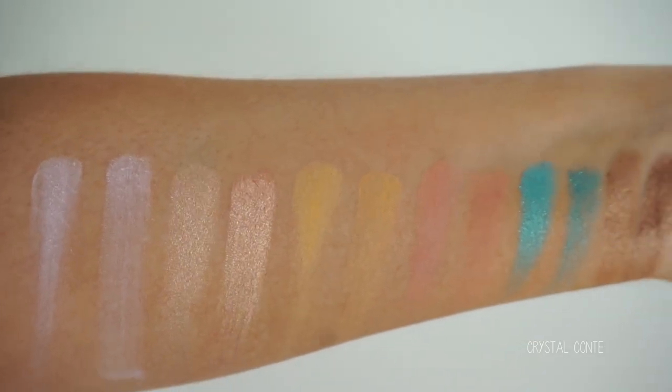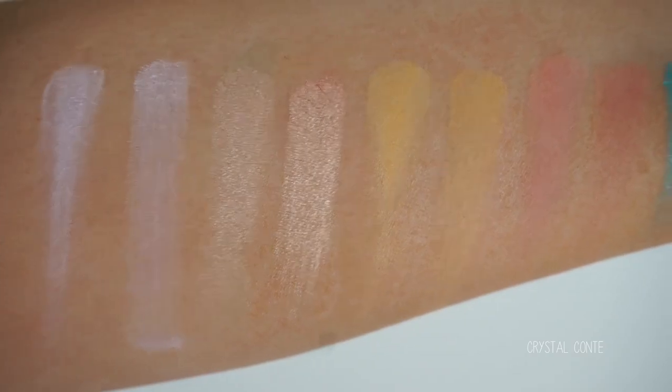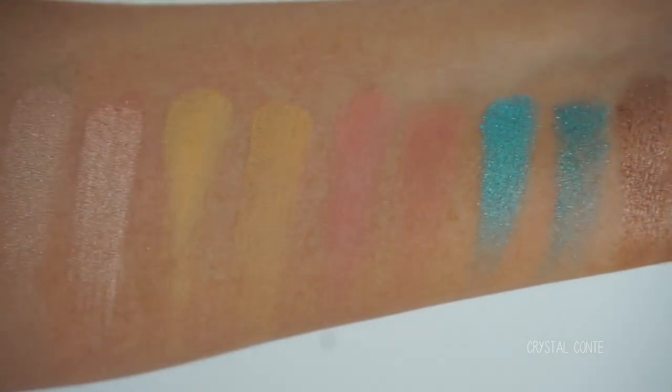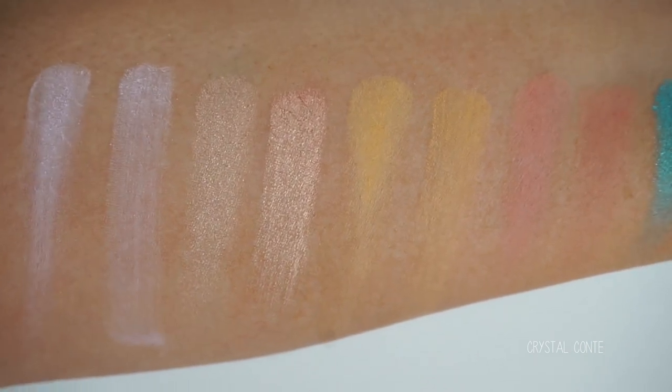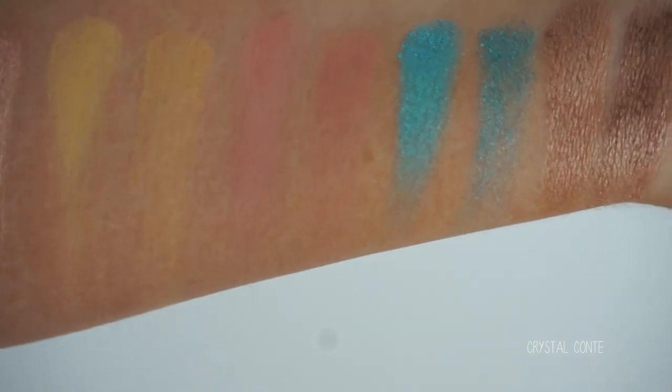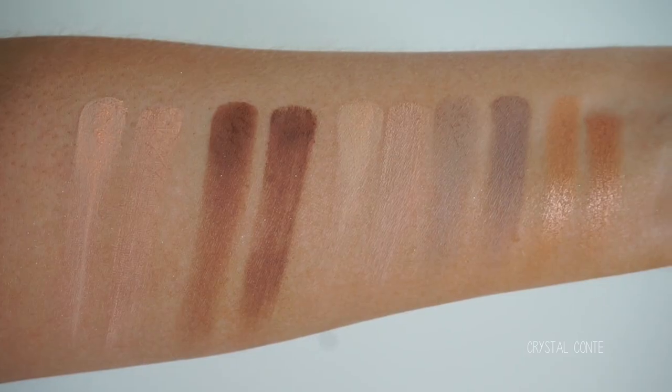Then we have a finger swatch and then a brush swatch of each color. Each color is very different. Sometimes the finger swatch is better, sometimes the brush swatch is better. But overall, I feel all of the colors did swatch pretty well.